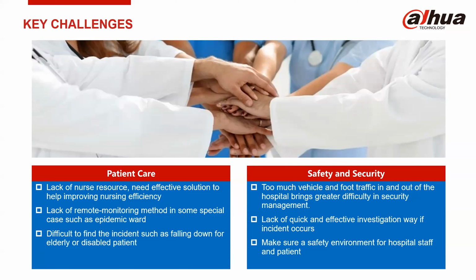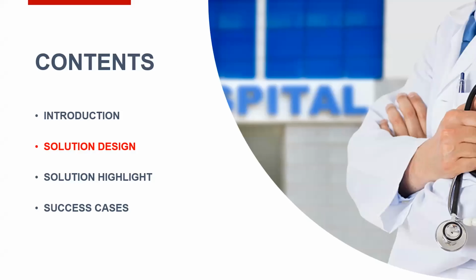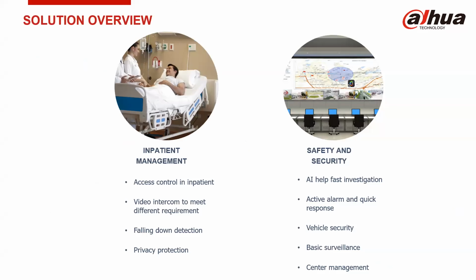Then for this solution, we'll go through the design part. So for the hospital solution design, we are looking at maybe inpatient management, that is access control, where only those authorized to visit the patient can get in. Then we have video intercom to meet different requirements. We also have falling down detection and privacy protection. For safety and security, we use AI to help with fast investigation, active alarm, and quick response.